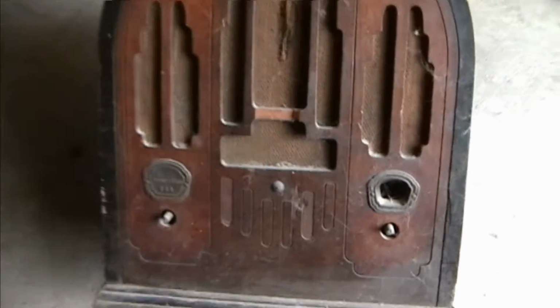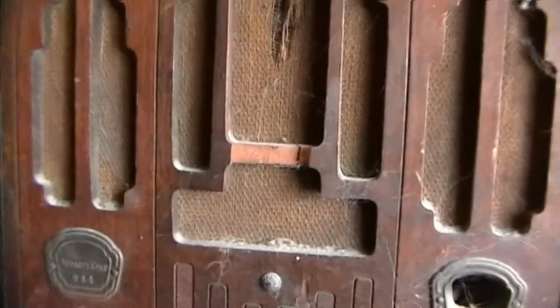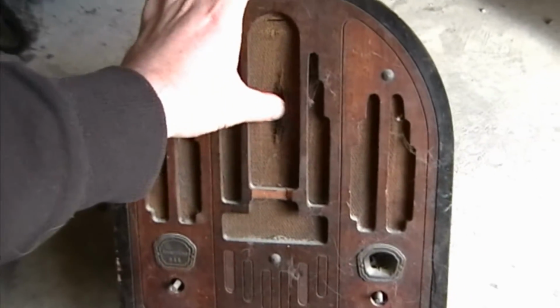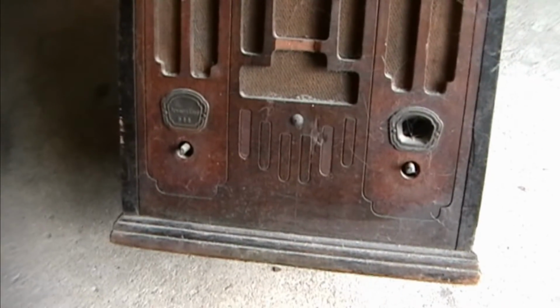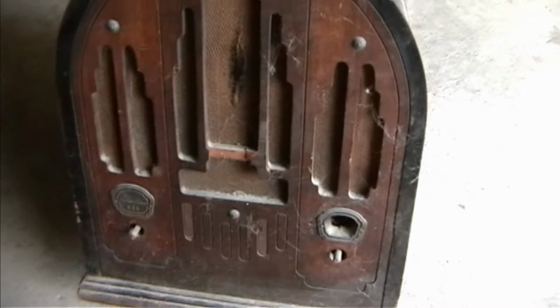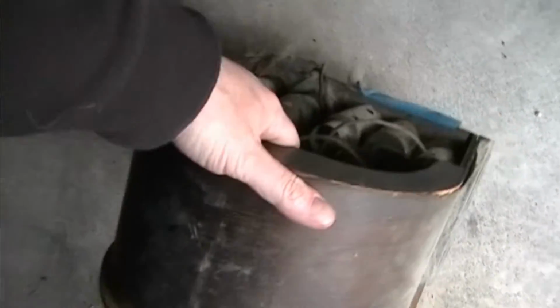And the front, honestly, it's not that bad. This could be glued down. Really, the only wood that's missing is that one little section right there in the middle. Grill cloth's got a bit of a tear, unfortunately. And of course, the 2 knobs are missing. I believe those are wood knobs, which tend to go for a premium. But hey, this stuff was all free, so who am I to complain about anything?